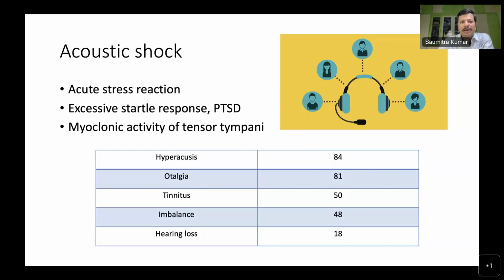Now there is something called acoustic shock. We generally call noise-induced hearing loss acoustic trauma, but acoustic shock is different from acoustic trauma or noise-induced hearing loss. It is actually not pertaining to the hearing loss itself. It is pertaining to the psychological aspect of the sudden increase in noise.